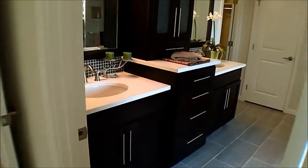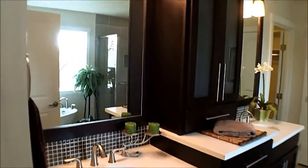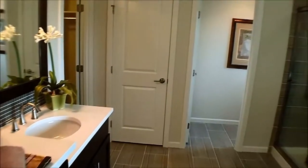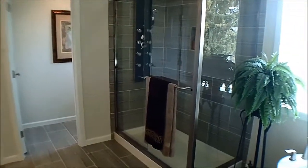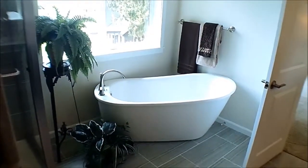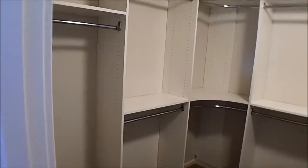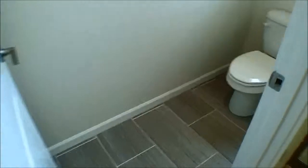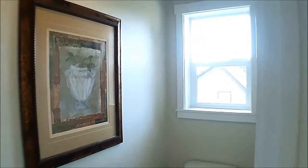The master bath is unique, with a nice separation between the two sinks. A huge shower and a designer tub. Of course, the master bedroom closet is mammoth, with places to hang up full-length clothes as well as shirts, slacks, and skirts. The linen closet and enclosed toilet complete the master.